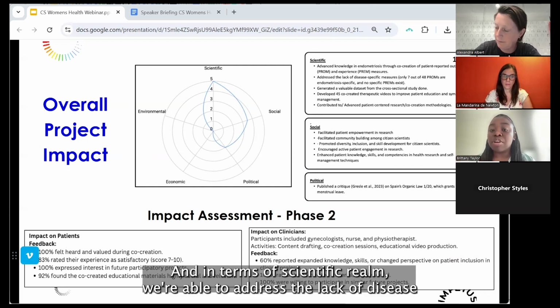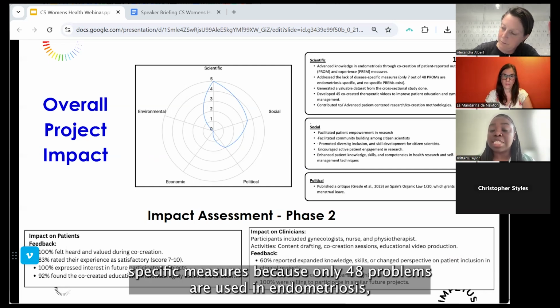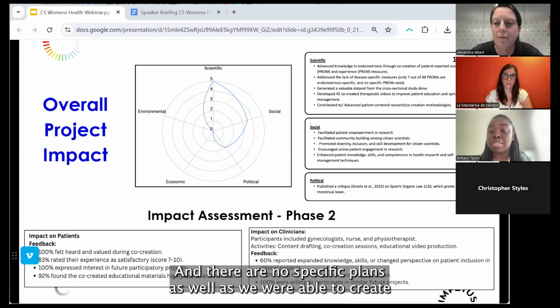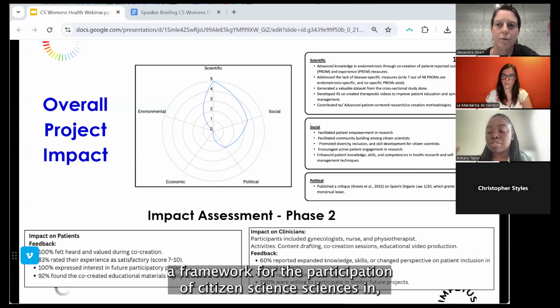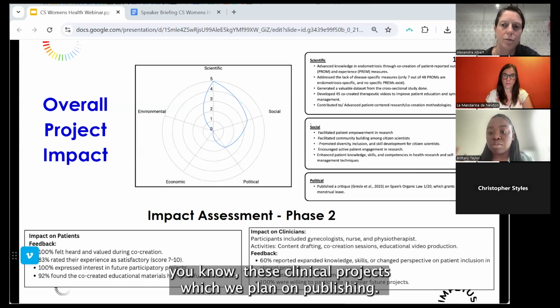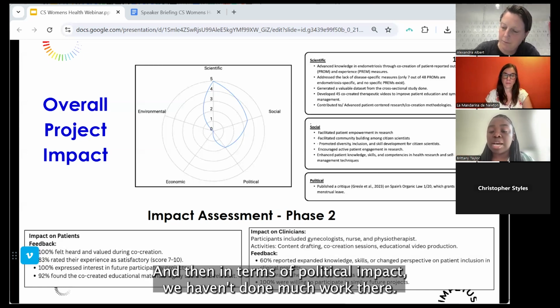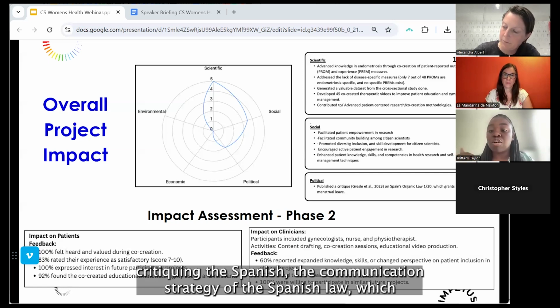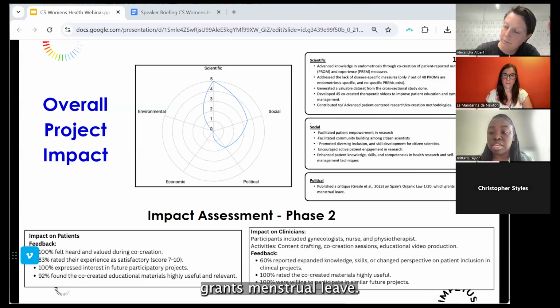In the scientific realm, we're able to address the lack of disease-specific measures, because only 48 PROMs are used in endometriosis, only seven of which are endometriosis specific, and there are no specific PREMs. We were also able to create a framework for the participation of patients in these clinical projects, which we plan on publishing. In terms of political impact, we haven't done much work there, but Anne-Sophie, my colleague who is also here, was able to publish an article critiquing the communication strategy of the Spanish law which grants menstrual leave.